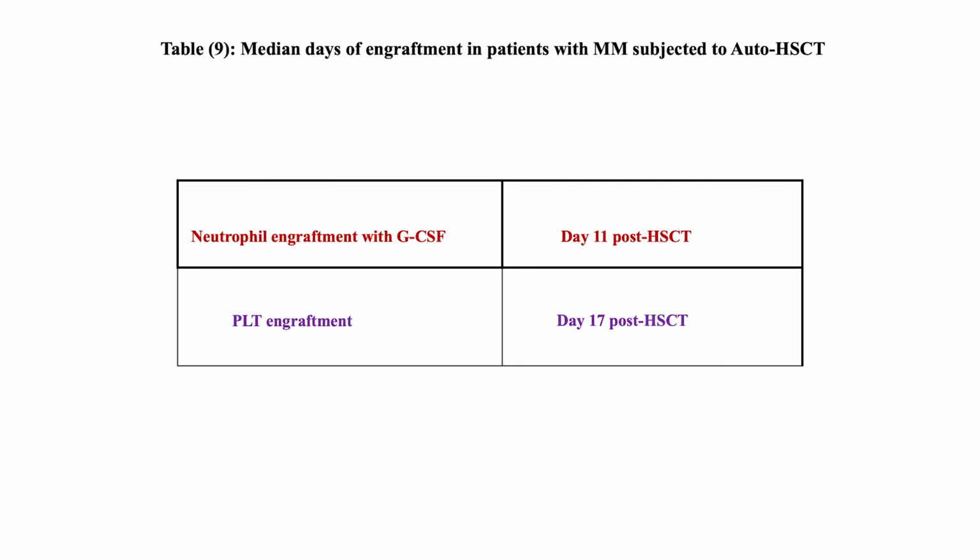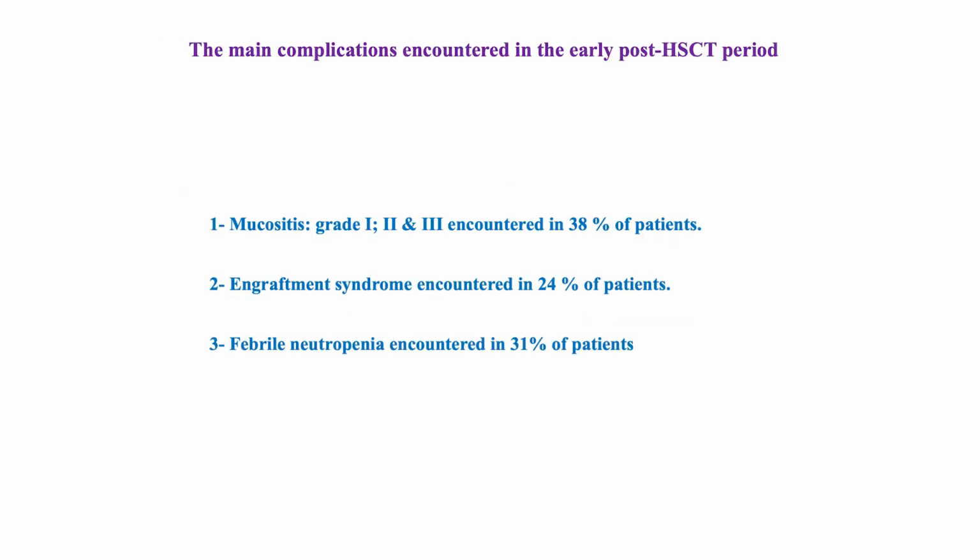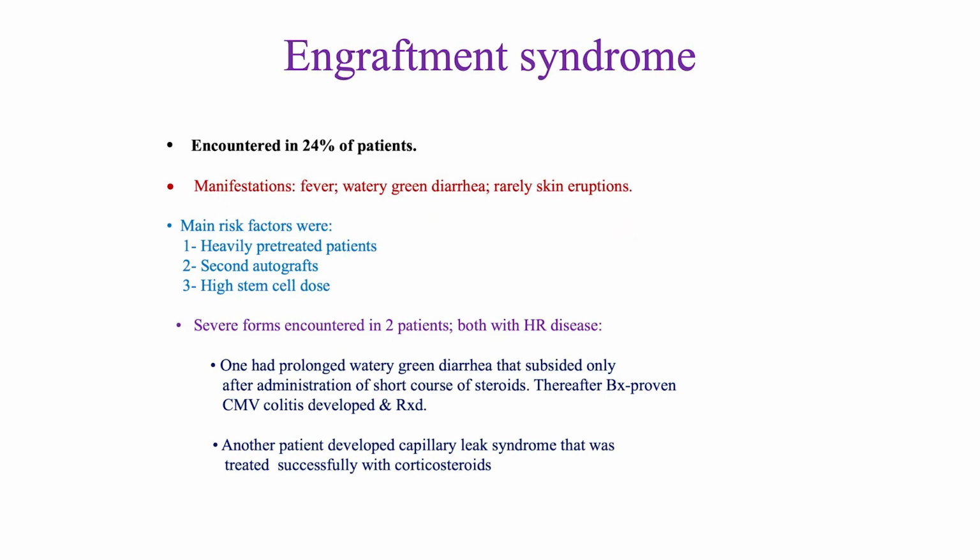Regarding neutrophilic engraftment, as you know, we give G-CSF on day 5. The median day of engraftment was day 11, for platelets, day 17. The main complications encountered in the early post-transplant period were mucositis, engraftment syndrome in 1/4 of our patients, and febrile neutropenias. Well, engraftment syndrome, I just like to elaborate here.